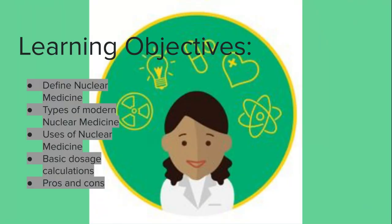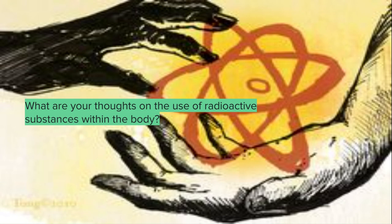Today we will be discussing what nuclear medicine is and what sets it apart from other imaging, the types of nuclear imaging and therapy, and also explaining, perhaps, some dosage calculations, ending with some pros and cons. What are your thoughts of the use of radioactive substances inside the body?